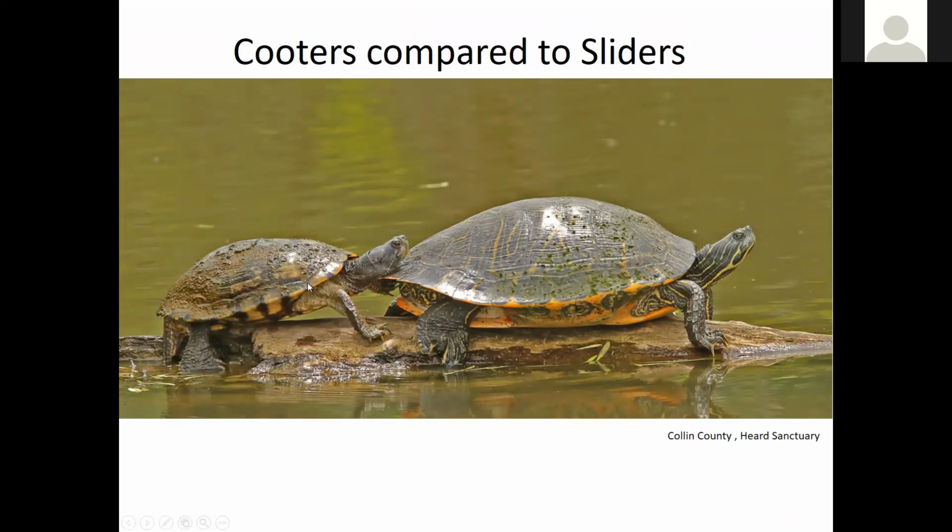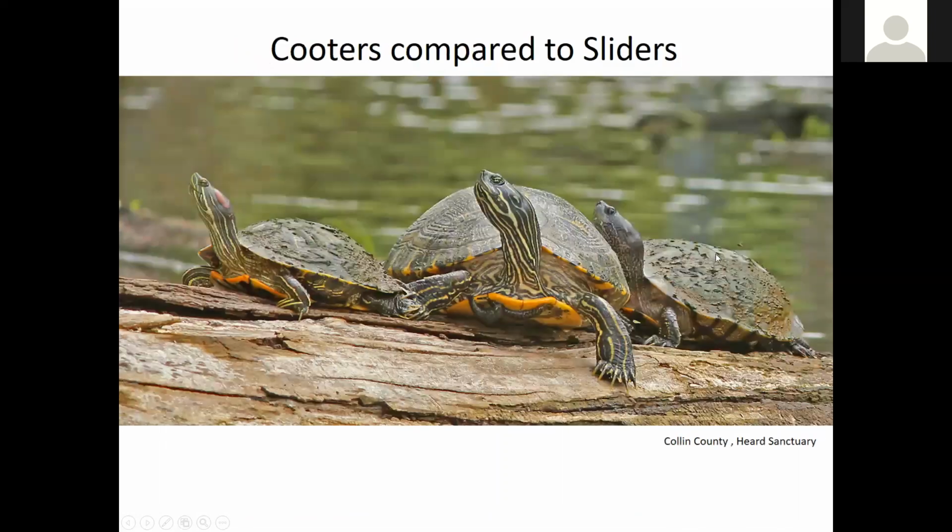And so I've got an old male slider with his long tail, and he's lost all the yellow stripes on the head. He's lost his red ear. And then I've got a big female cooter, and she doesn't have a red ear, of course, but she does have the yellow stripes on the head. She's got those three circles there too.